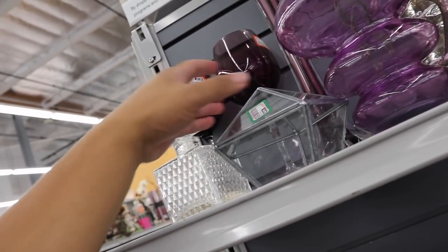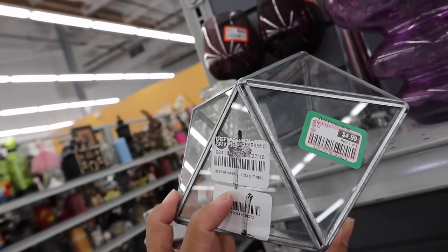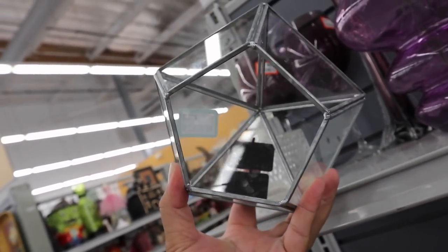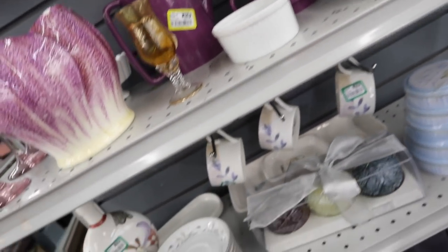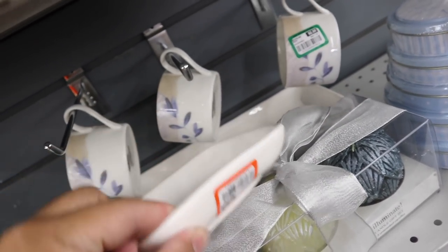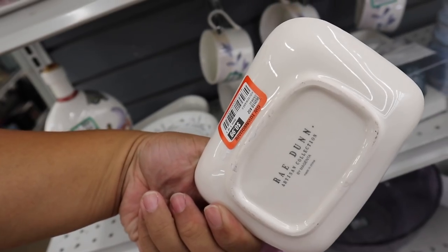Hold on, I'm trying to look at this. This is actually from Target. It's another kind of terrarium bit. I think it's originally $14.99. It's on sale for $5 here, $4.99. What's this green or purple thing? Green, why did I say green? I feel like I'm colorblind. Contain. Oh, look at that. Keep, hold, contain. Oh, shut the front door.